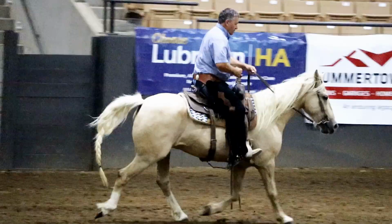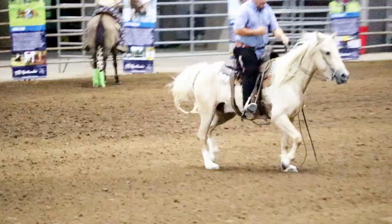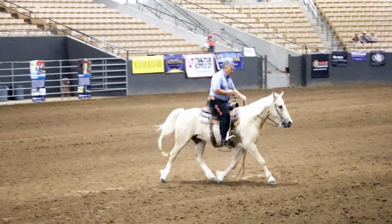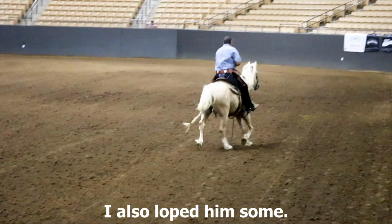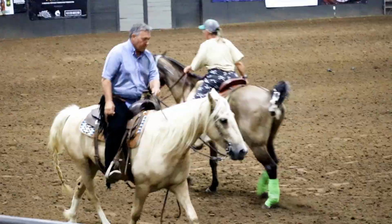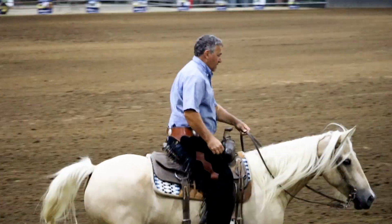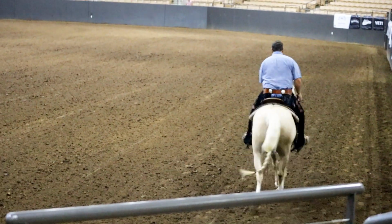We did an extended trot around just to get his feet moving, and you'll see me come back down to a slow trot. If you're watching his tail, you'll see how much more relaxed he is when I come down to the slow trot. His tail is a lot more relaxed, and his body is more relaxed too. You can really see it in his body, and that's really what I was looking for.